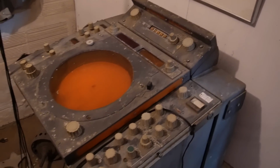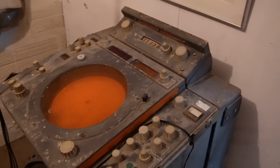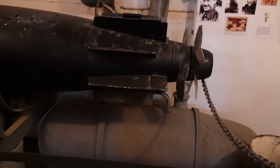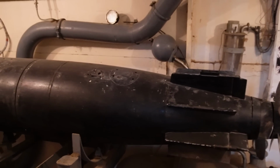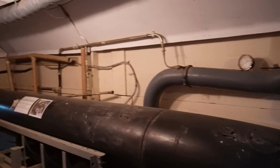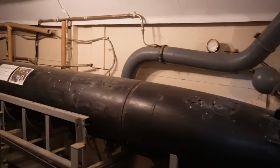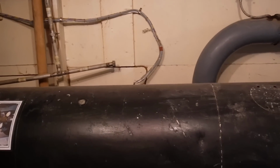Ooh, look at that. I have no idea what these are, but this looks like parts of a submarine. Oh no, or a torpedo. Oh, this is the inside of a submarine. This replicates the inside of a submarine, and part of it was from an actual submarine. And this is a torpedo launch. L5 acoustic torpedo.